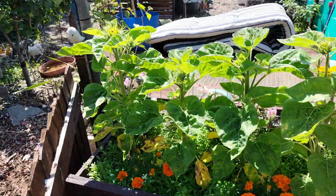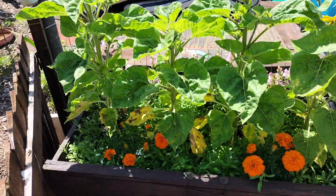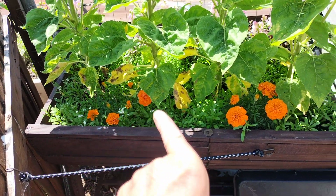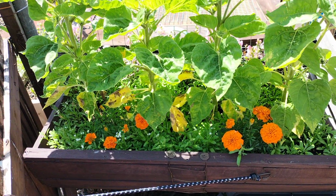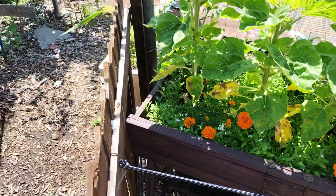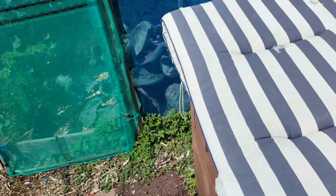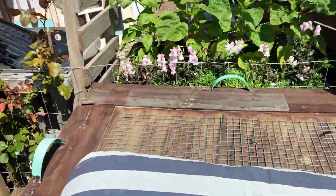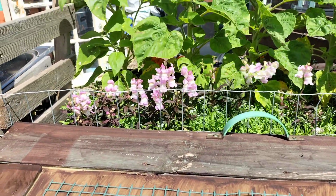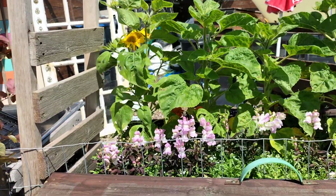Here's my teddy bear sunflowers. At this side I've got marigolds planted with alyssum. I can never say that word. It sounds funny when I say it. So let's go to the other side of it. And at that side we've got snapdragon. And one of the sunflowers has come out, as you can see.